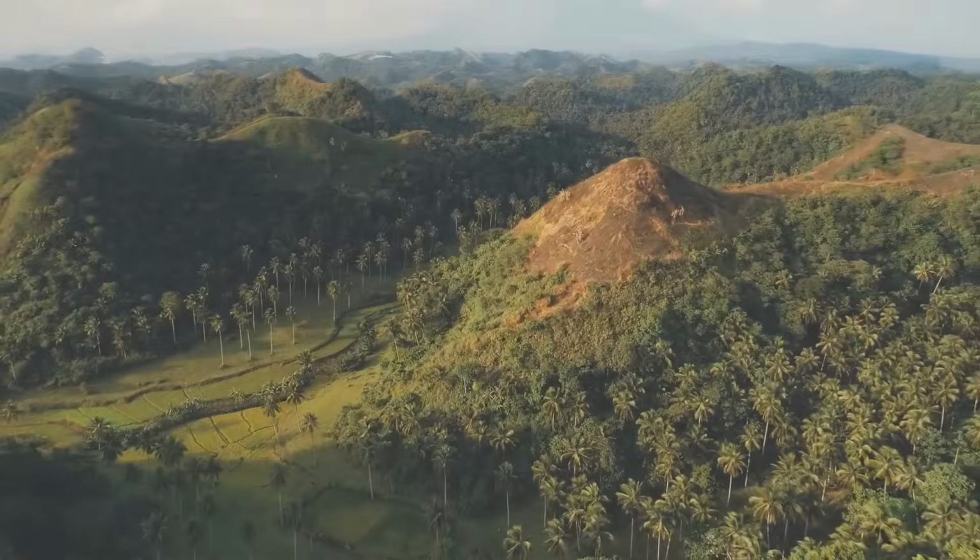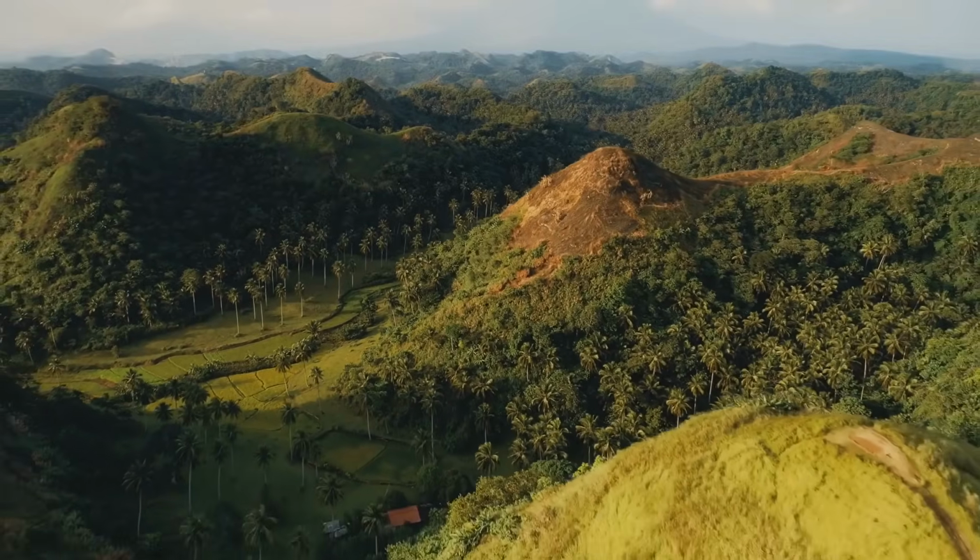Once the stone rings were complete, they covered them with layers of dirt. Over time, they added new rings, and voila! You've got a cool hill to impress people in the future.